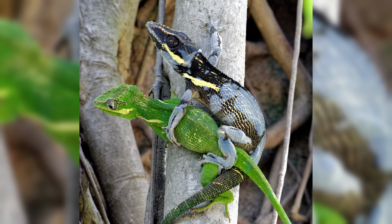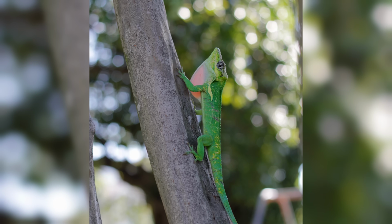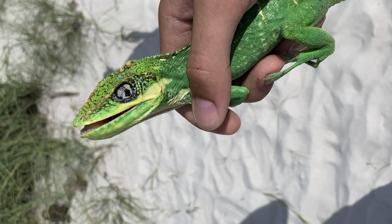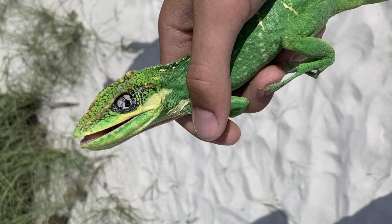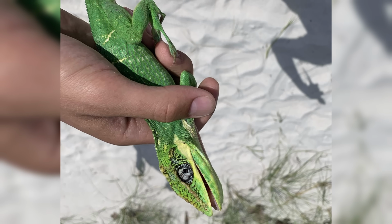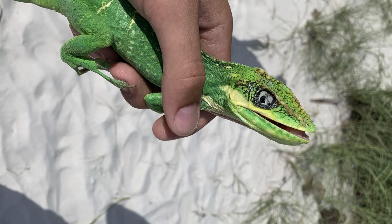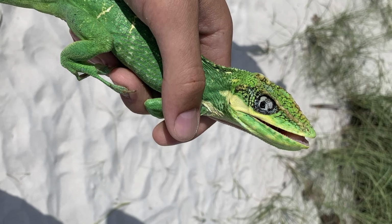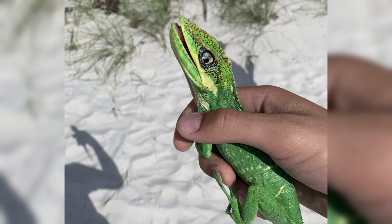Their remarkable ability to change color from a vibrant, bright green to a duller brownish gray for camouflage or thermoregulation, and their distinctively casqued or somewhat helmet-like heads. Although not typically aggressive towards humans, Cuban knight anoles are territorial creatures and can, and will, deliver a surprisingly strong and painful bite with their powerful jaws if they feel threatened, are cornered, or are improperly handled.